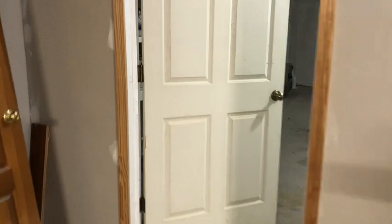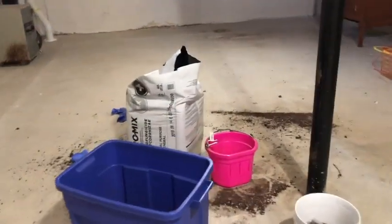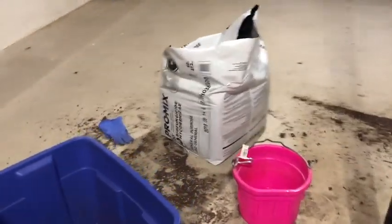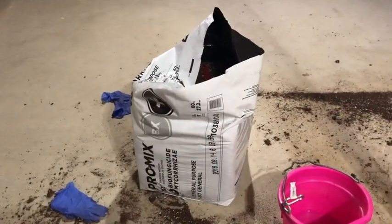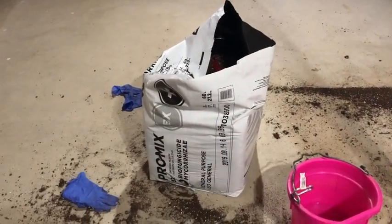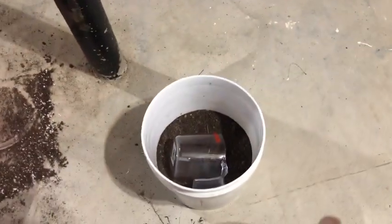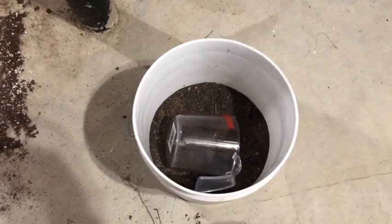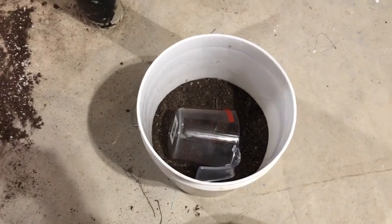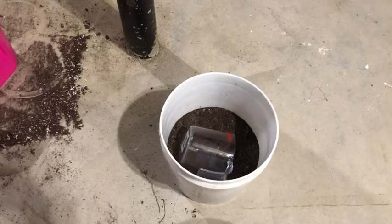So I'm going to turn you around. I've been doing transplants in our basement, and it's a very messy process, and I start in here. This is a bag of our potting mix that has everything in it that's needed for the plants, and then a little bit of water in this bucket, and then also some worm castings. If you remember, we said worm castings are worm poop. It's the worm poop that's left over after they eat the compost, and it's super, super fertile and makes the soil very nutritious for the plants.